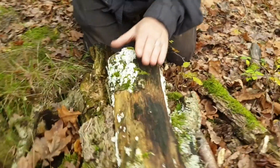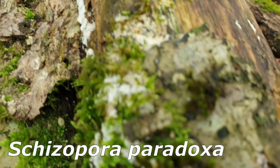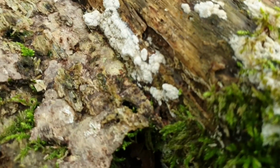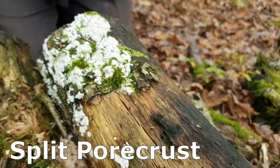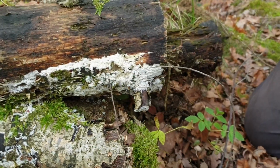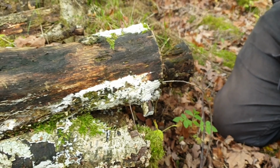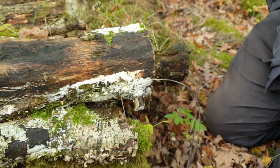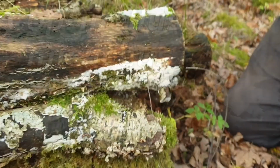Crusty. Yeah, so I think this white stuff was formerly Schizopora paradoxa, a split pore crust, and I think it might now be Radulomyces. It's got a great common name, split pore crust, but the scientific names are also really descriptive, aren't they? Indeed. Schizopora meaning split pores, and Paradoxa meaning, I assume, utterly confusing.